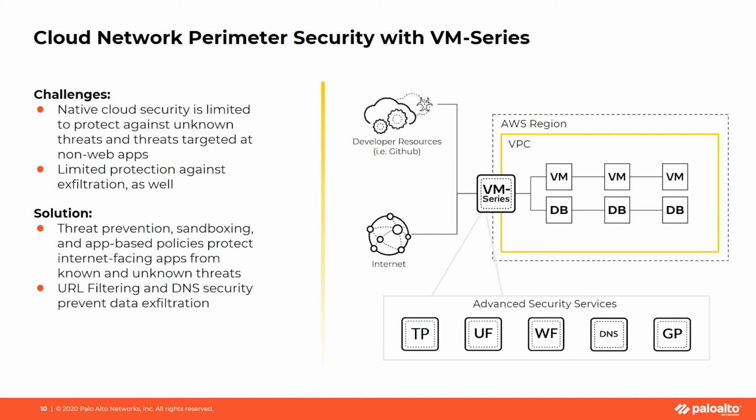Another thing we need to protect against is exfiltration. To do this, we can use URL filtering and DNS security.